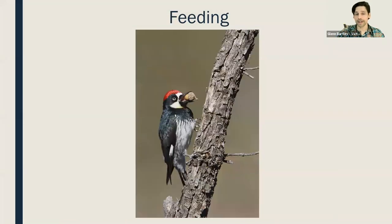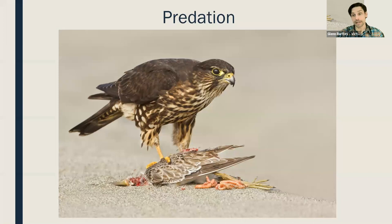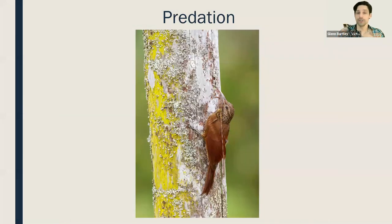Feeding. So we've got an acorn woodpecker with an acorn. Enough said. Different kind of feeding. Good day for the merlin, bad day for the dowitcher. Good day for the wood creeper, bad day for the lizard.